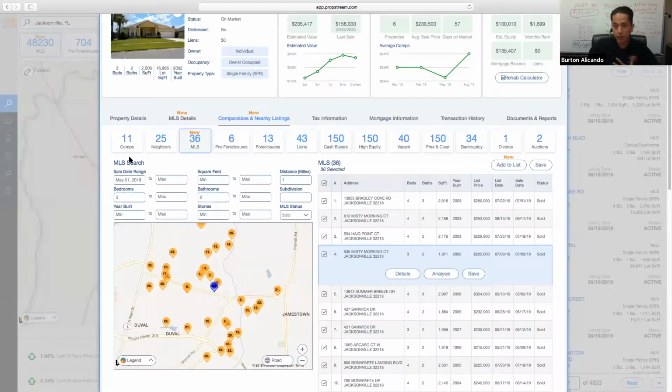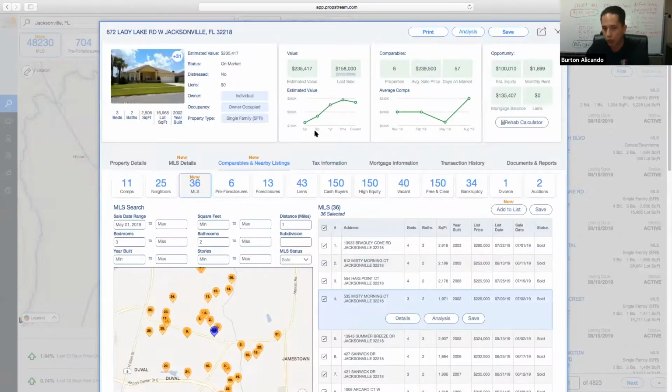So if I'm in Texas, these 2 boxes will not work for me at all. If I'm in New Mexico and other non-disclosure states, these 2 boxes will not work for me. This would be the only category. So again, we're giving you full control of running your comp. This is what you're going to see when you click on a property detail.